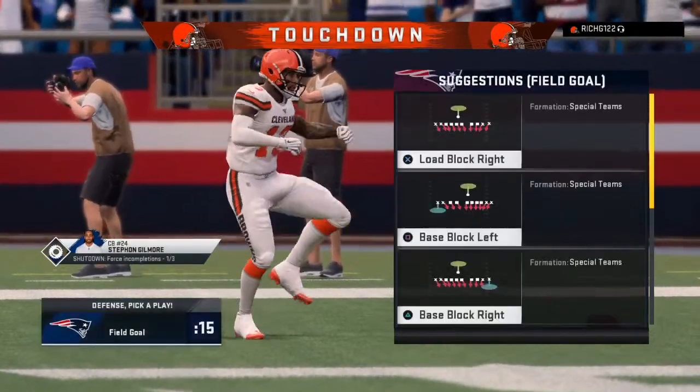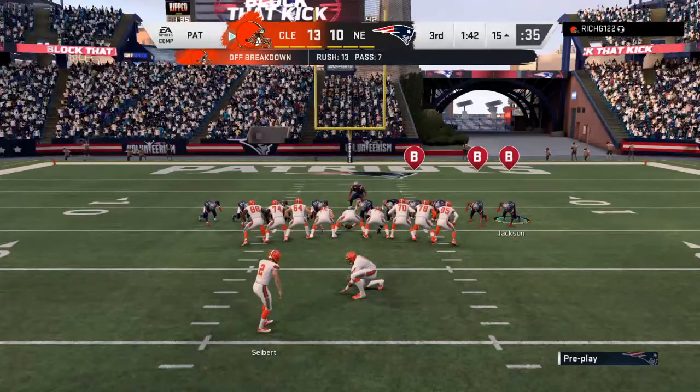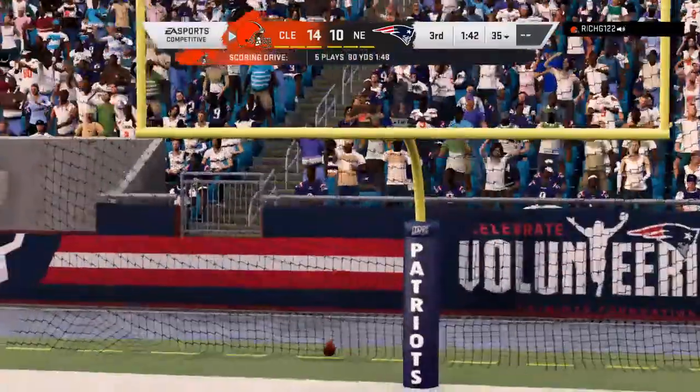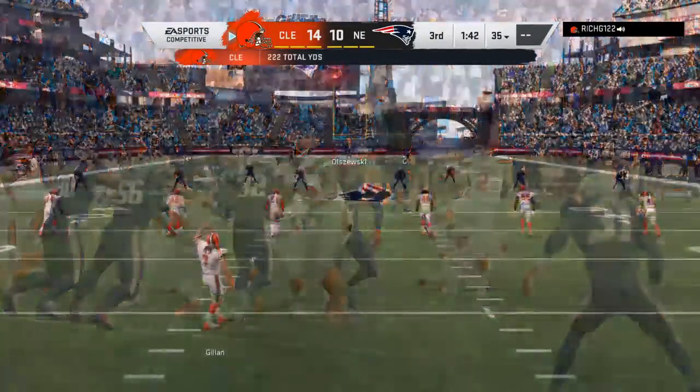Touchdown, Cleveland. Odell Beckham with touchdown number 8 on the year. And the Browns have retaken the lead. Extra point by Seibert, up and good. And the lead is now 14-10. Browns 14, Patriots 10.